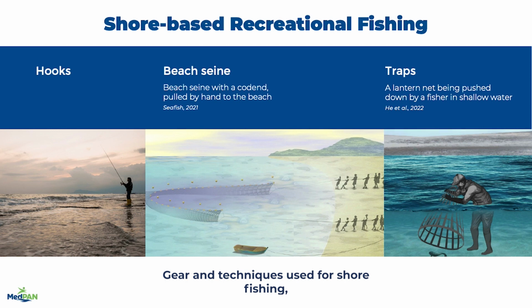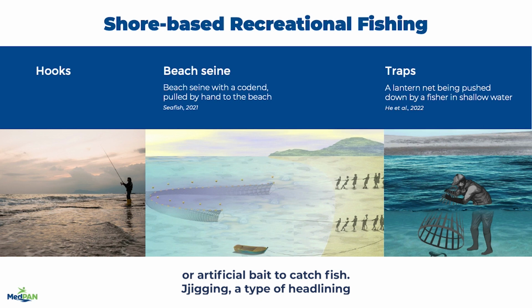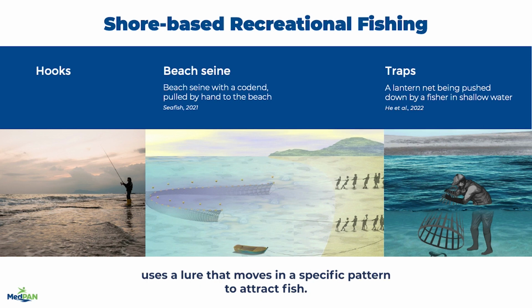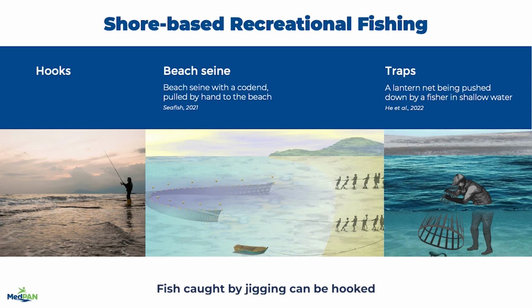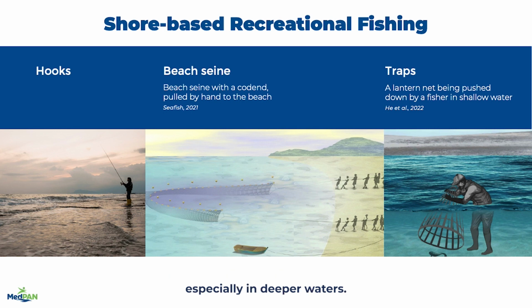Gear and techniques used for shore fishing include hooks, handlining or pole and lines, beach seines, and traps or covered pots. Handlining involves using a line with one or more hooks baited with either natural or artificial bait to catch fish. Jigging, a type of handlining, uses a lure that moves in a specific pattern to attract fish. Fish caught by jigging can be hooked in the mouth or body. To make it easier, manual hand reels are often used, especially in deeper waters.